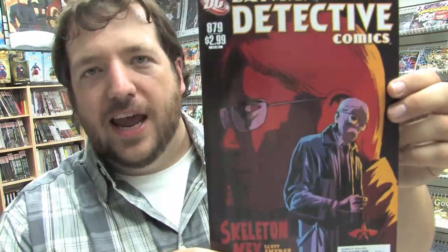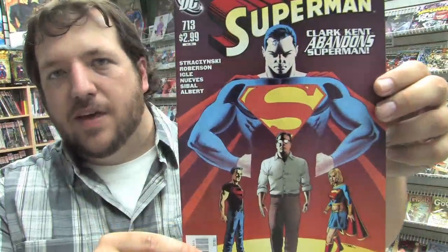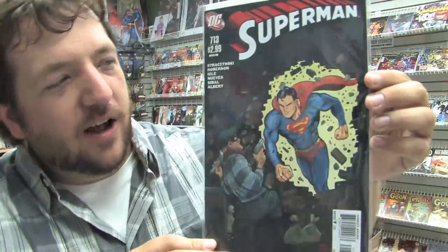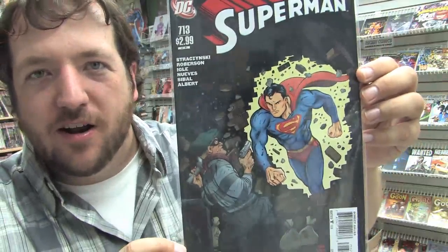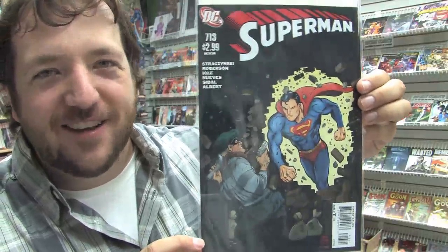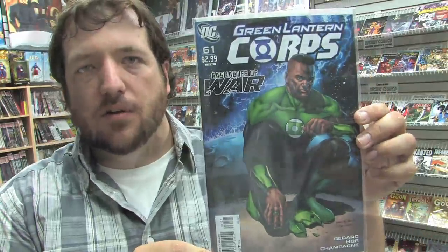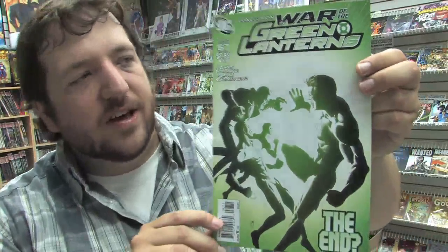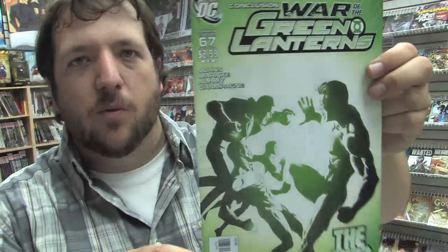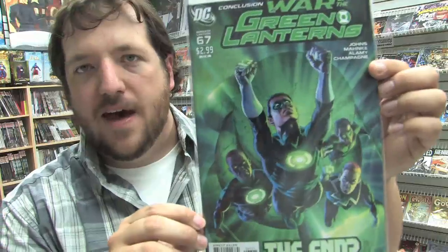Detective Comics number 879, Batgirl number 23, Superman number 713. Here is the variant cover by Bone artist Jeff Smith, who also has his indie book Razzle coming out today. Green Lantern Corps issue 61. Here is the variant cover. And here is Green Lantern 67, which is the conclusion to the War of the Green Lanterns. This is the regular cover, and here we have the variant.